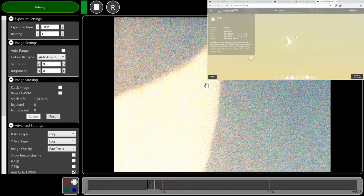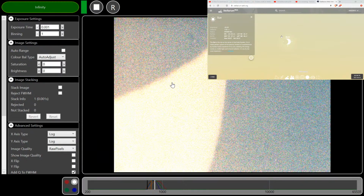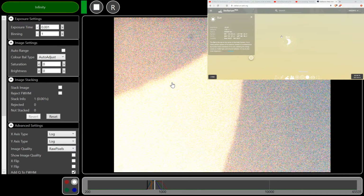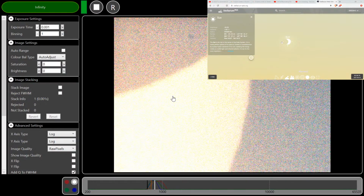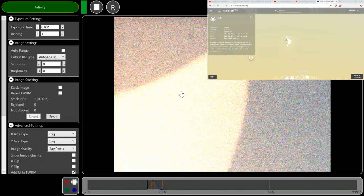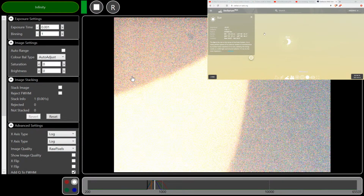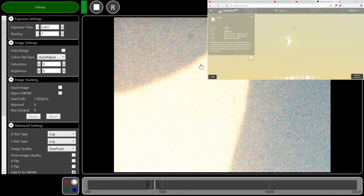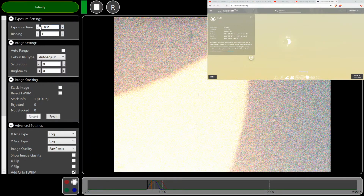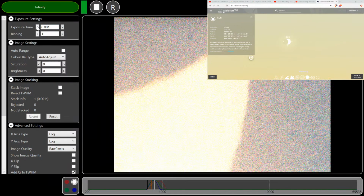There is some real estate where you could be viewing an annular eclipse. That's where the moon is completely in front of the sun, but it doesn't quite cover it, and so it looks like a ring. And that's why it's called an annular solar eclipse. I believe it's Latin for ring, something like that. I never took Latin.